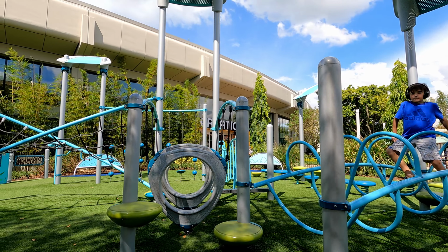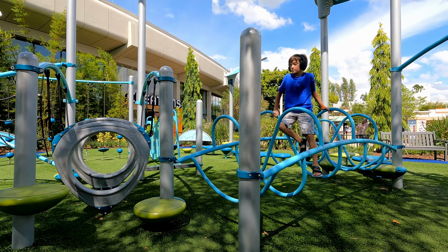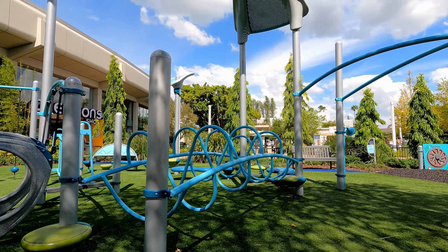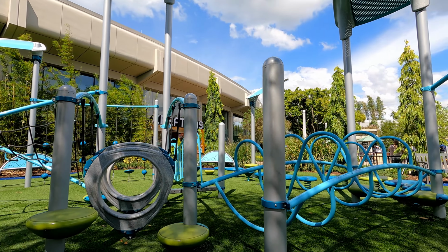By the way, we are here in front of a cool little playground in the shade. This is right in front of the Creations shop. They set this up, I remember, post-pandemic during the Food and Wine Festival. So this is something that they usually do set up. Really cool to hang out.